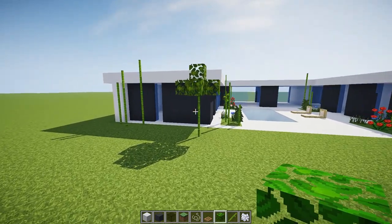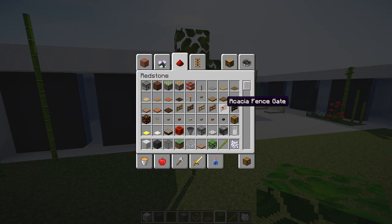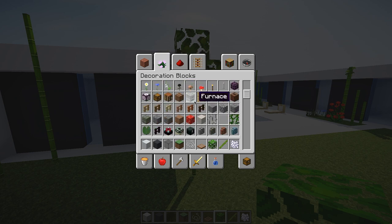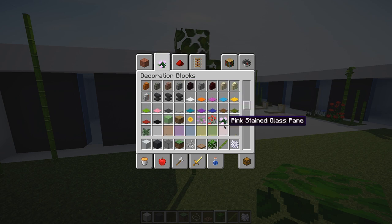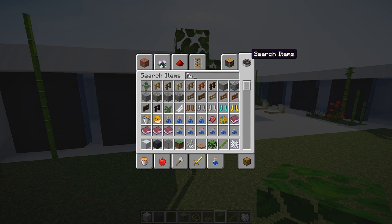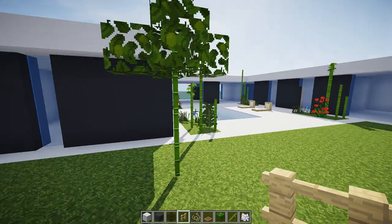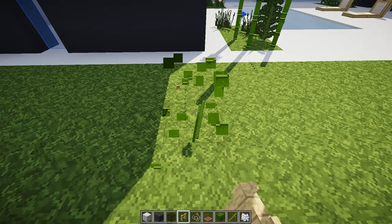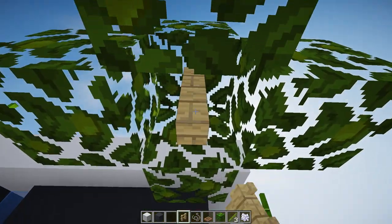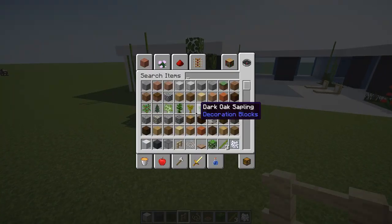Something looks derpy. Maybe we don't want to use the bamboo. Maybe we want to use our regular old... Where's the stuff? Like, for real, where is it? Fence. There we go. I'm going to use our regular old fence. Gosh, bamboo is so satisfying, though. There we go. All right. That's not too bad. It needs something on the bottom, though.